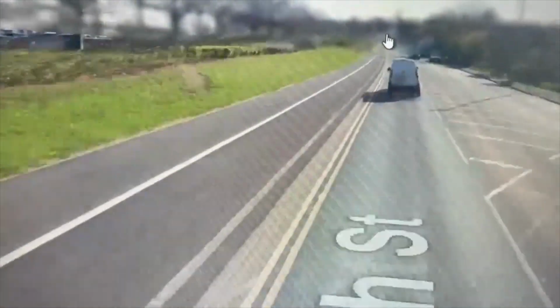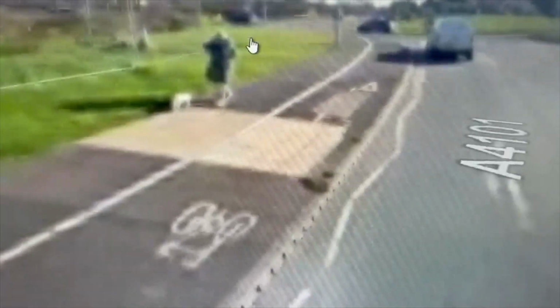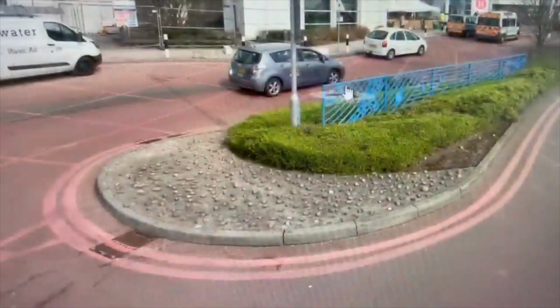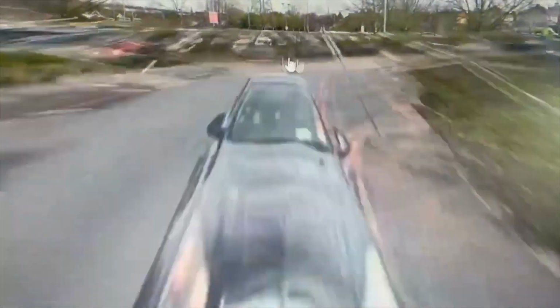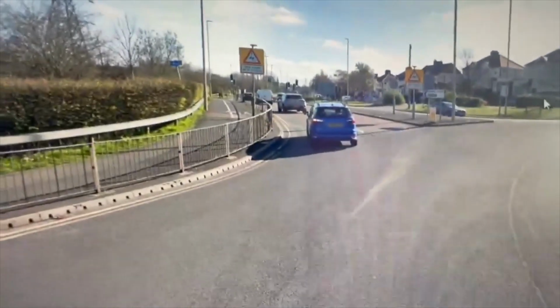So anyway, here we go. We're now coming into Russell's Hall Hospital on the 2A. So this is Russell's Hall Hospital. We're now going through the grounds of Russell's Hall Hospital, and we're now on our way towards Dudley.